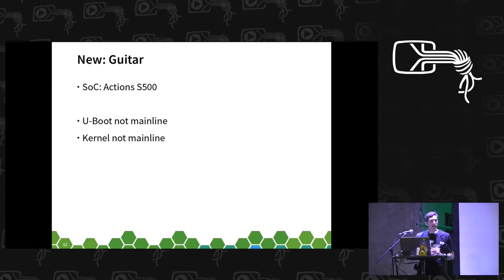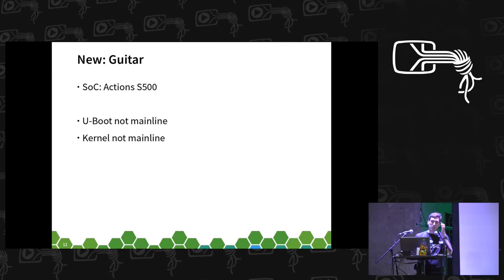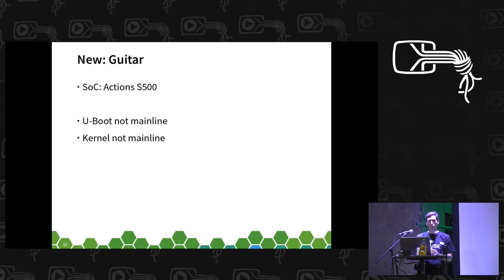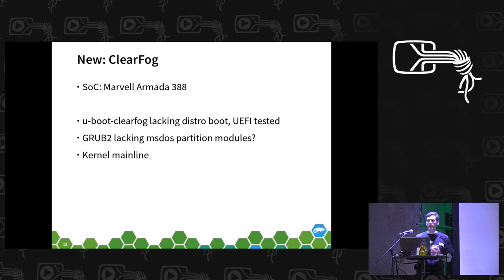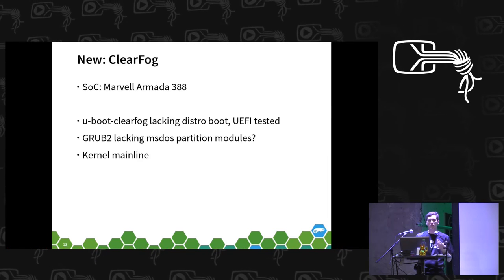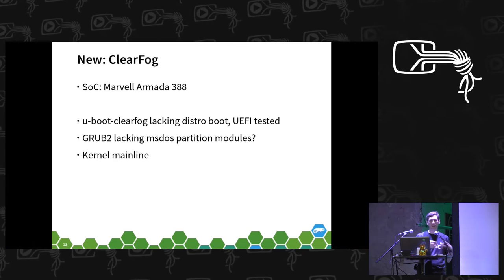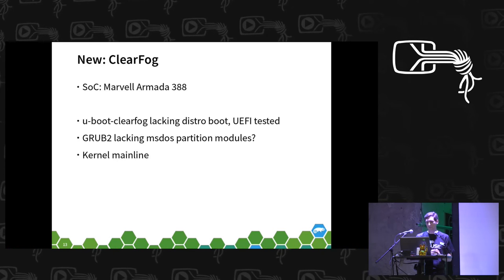Then Marvell has publicly announced that it will be working with SUSE and openSUSE and enabling its boards. And the first board that we've been working on has been the ClearFog from SolidRun. We have a U-Boot package for that available. Unfortunately, U-Boot is still lacking the particular boot scripts to allow our kernel to boot immediately. So there are some configuration variables that one needs to set manually.